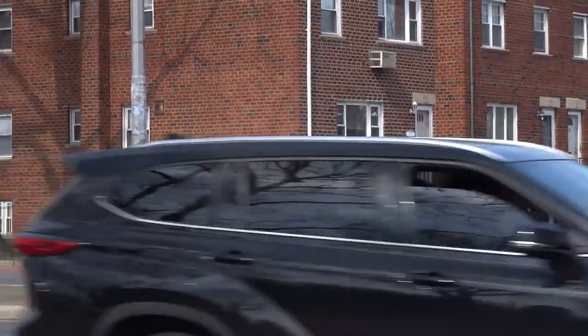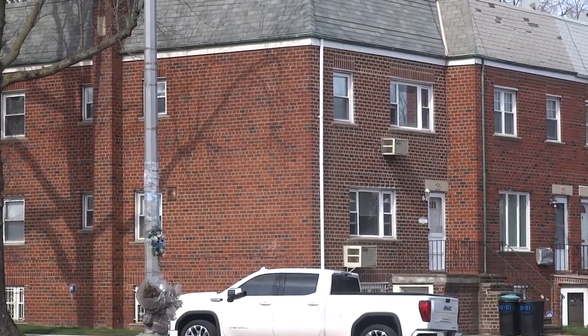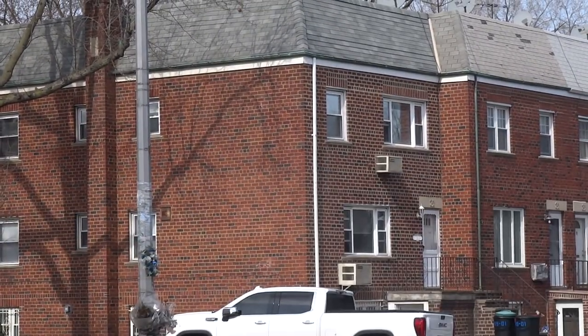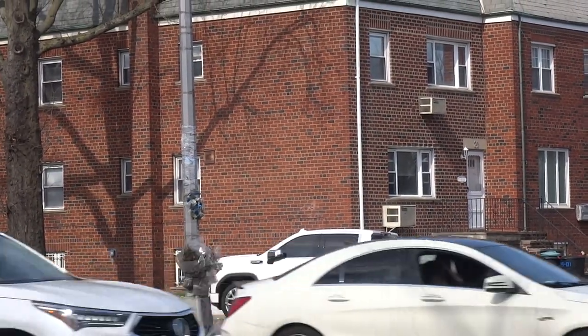There's a descanso in the middle of Woodhaven Boulevard. I guess there was a fatal accident here. Place to die right across the street from the cemetery.